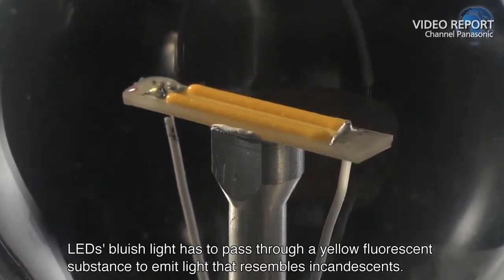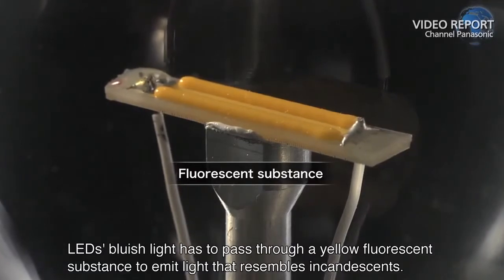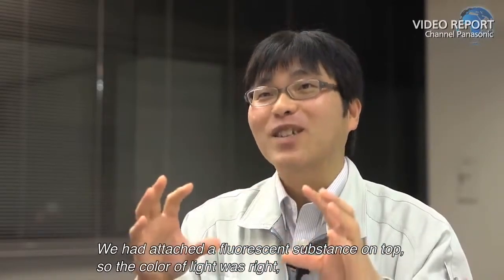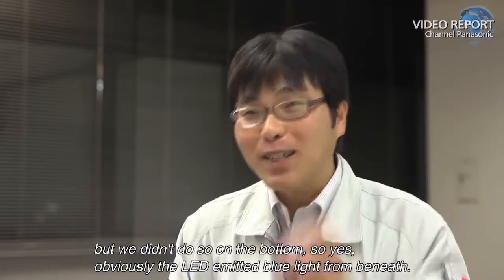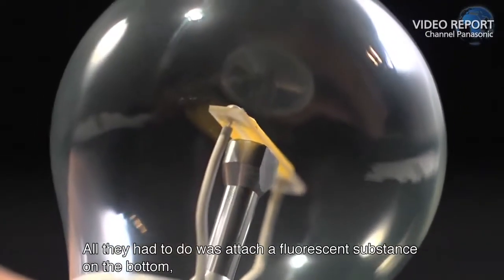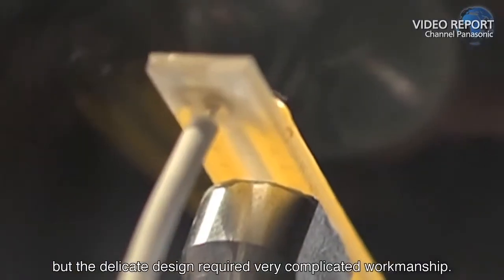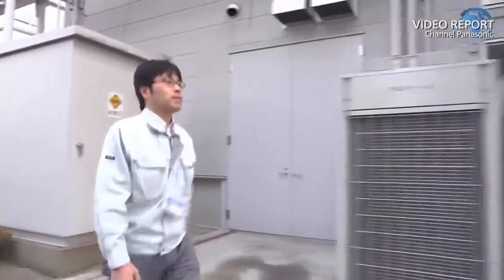LED's bluish light has to pass through a yellow fluorescent substance to emit light that resembles incandescence. We had attached a fluorescent substance on top, so the color of light was right. But we didn't do so on the bottom. So yes, obviously the LED emitted blue light from beneath. All they had to do was attach a fluorescent substance on the bottom, but the delicate design required very complicated workmanship.